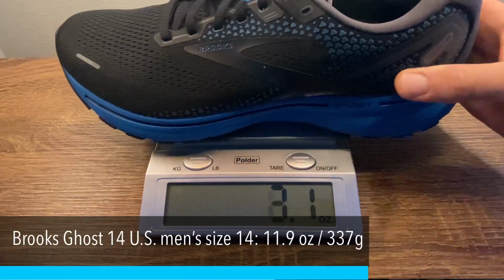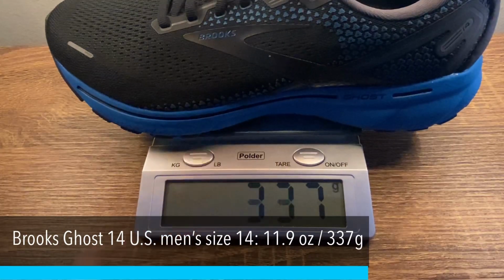Of course, guys, you know the drill. In my size, I don't wear a men's size 9, men's size 13 in the US, 12 in the UK. And my size tips the scale at 11.9 ounces or 337 grams.